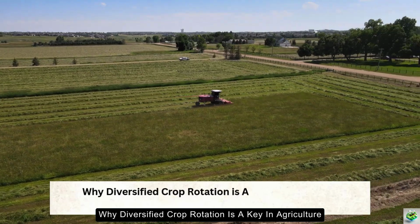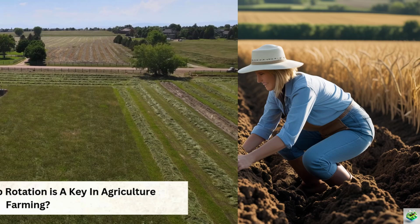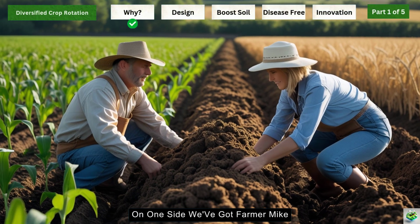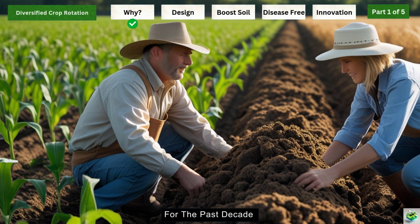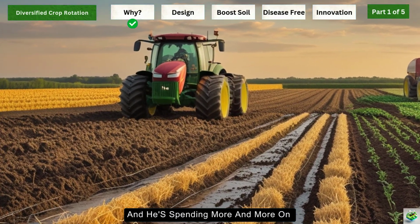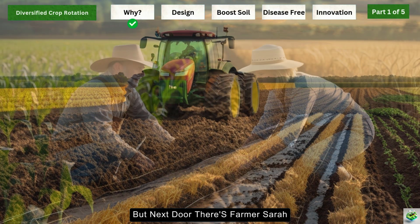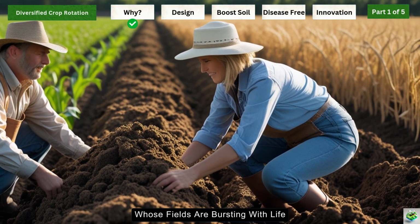Let's dig in. Why diversified crop rotation is key in agriculture farming. Let me paint you a picture of 2 neighboring farms. On one side, we've got Farmer Mike, who's been planting corn in the same field for the past decade. His yields are dropping, his soil looks tired, and he's spending more and more on fertilizers and pesticides just to keep things running.